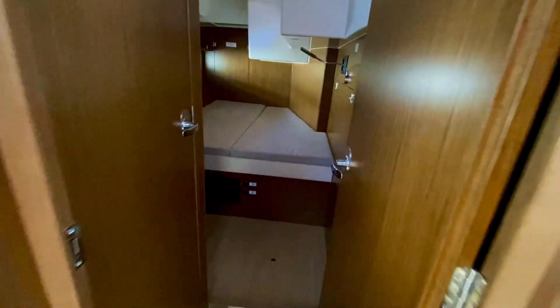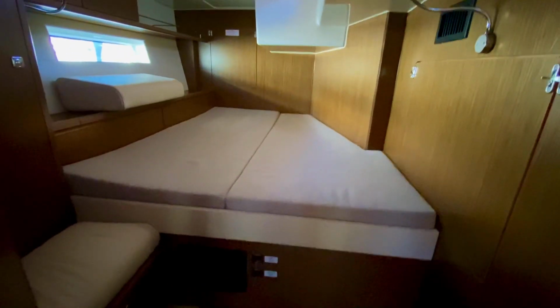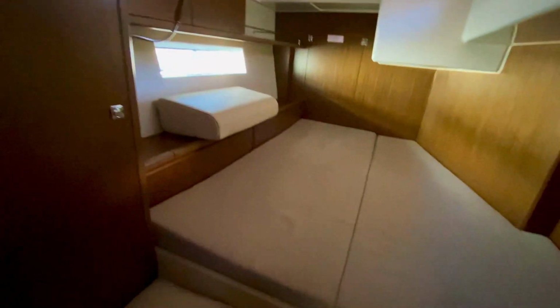And if I come back around, I wanted to show you the room back here. This is a huge bedroom. Look at the headroom over the bed. It's full. I mean, it's big, let's put it that way. It's about 6'7" in here for sure. And this would be a VIP quarter. Hanging lockers for the VIP.